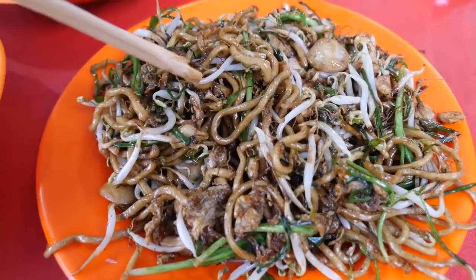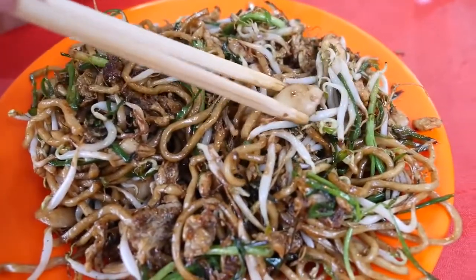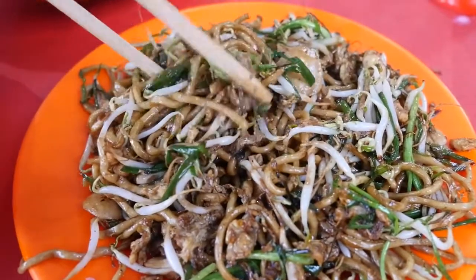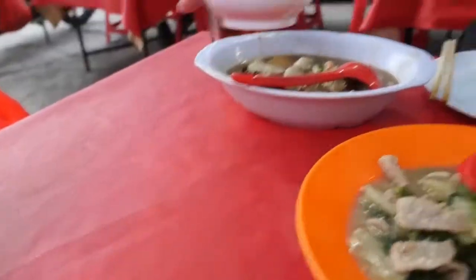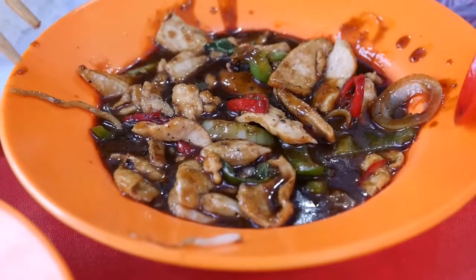There are bean sprouts in here, there are the yellow noodles, there are pieces of, are these like meatballs, and then a lot of green onions or chives in there as well. There's chicken in here, and there might be an egg as well. Oh yeah, you can taste all of that smoke. This one is the chicken dish.